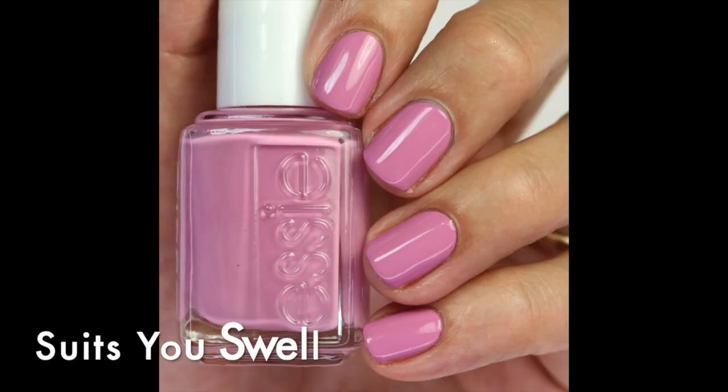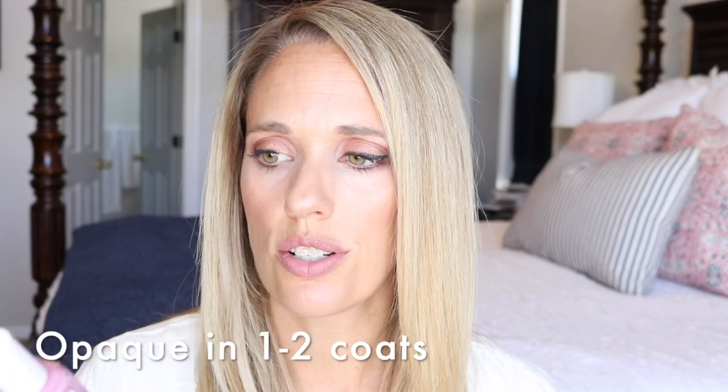This next one I have is Suits You Swell, and it's a mid-tone purple that has a little bit of pink in it too, which is kind of fun. This one's a little bit warmer than those mid-tone purples that you see because it has a little bit of pink in it. This is going to be opaque in 2 coats. It is a gorgeous shade.